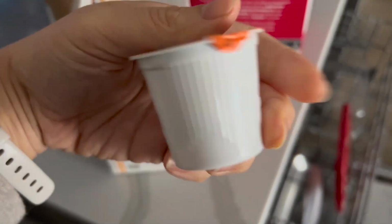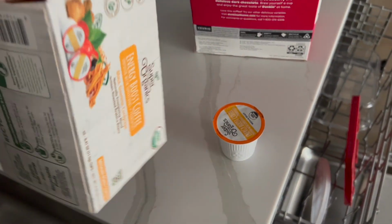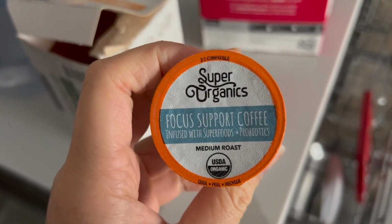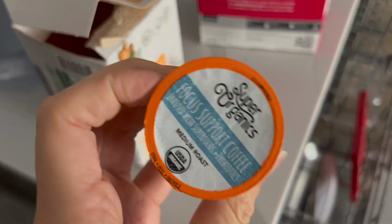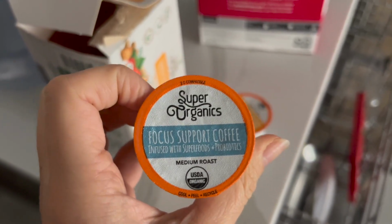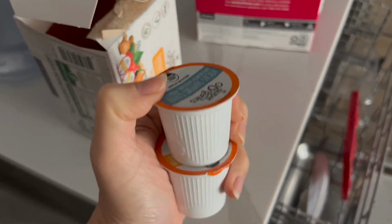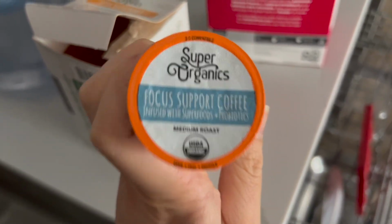So it just comes like this, and I believe these are dark roast. So if you're not a dark roast drinker, then maybe get something else. And then this one I had is a medium one. Honestly, they both taste the same. With the focus support one, I think this had turkey tail, reishi, and lion's mane, which of course are all focus components. And then the superfood and probiotic part, I think that's just marketing stuff. But especially with how acid sensitive my stomach has been, it's been helpful to have these.